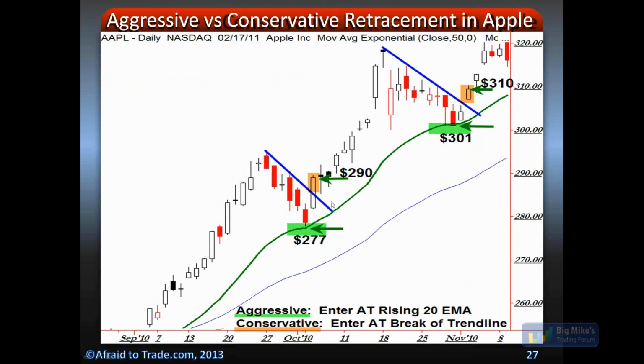So on a 1 minute chart, this won't matter as much. On a daily chart, as shown here with Apple, it can matter a lot. So even if the trade still worked out in terms of buying flags, buying support, you can miss $10 of a move, and of course, inherently, your stop would be wider. I won't go too much into that beyond this, but aggressive versus conservative tactics is a factor that you will be dealing with as a retracement trader.